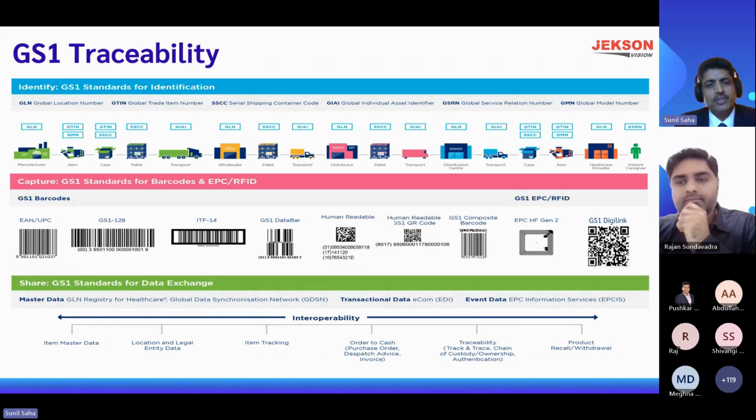Now, the next part, which is the most important part, is how to capture this. For capturing, they have specified certain coding methodologies. Generally, this is in a barcode or an EPC or RFID code. The most common one here is the GS1-128 code, which is very commonly used, but there are various other codes also which are in practice. And the GS1 standard is also followed by all other industry segments who are managing the supply chain.